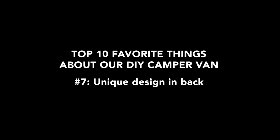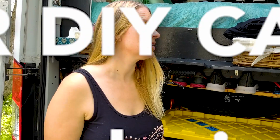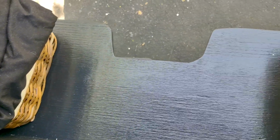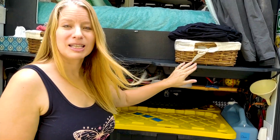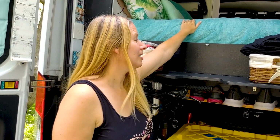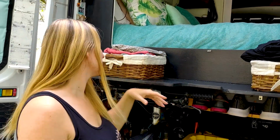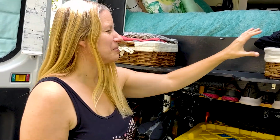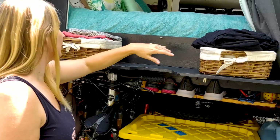Something else that we really like about our build that we think is pretty unique is that when we built it, we extended the bed platform and we did this ledge back here. And we designed it so it actually fits the contour of the back doors. And the nice thing about that is it gives me space when I'm up here in bed to access things. I have my pajamas and stuff for nighttime here. I have some extra things here.